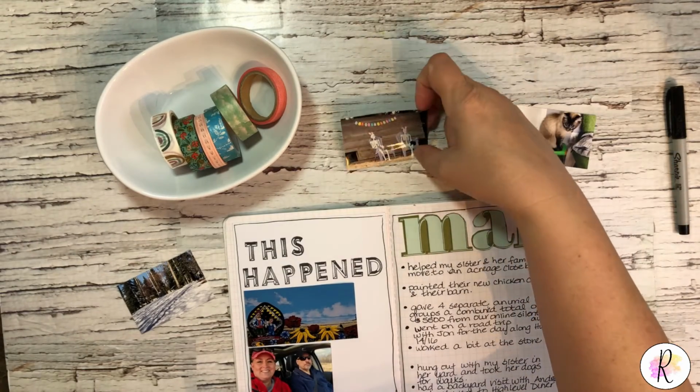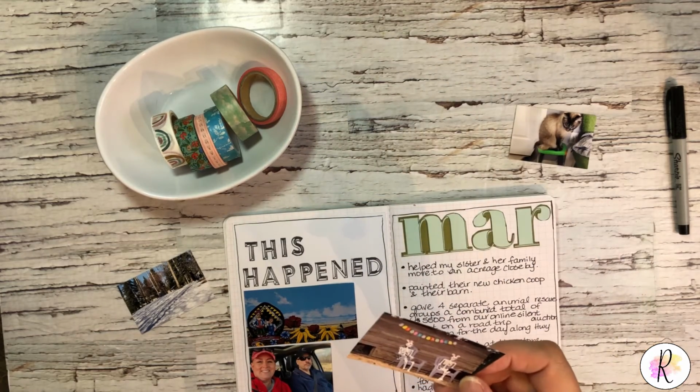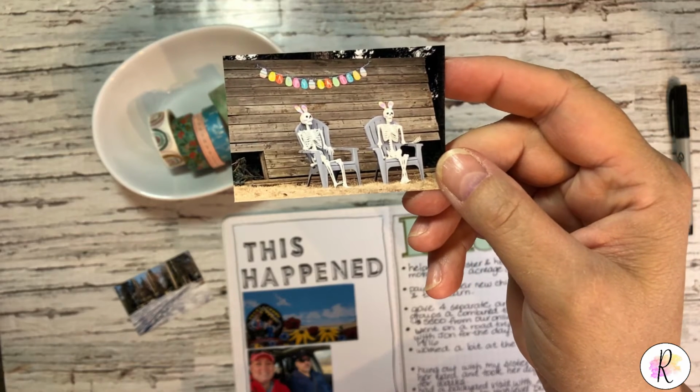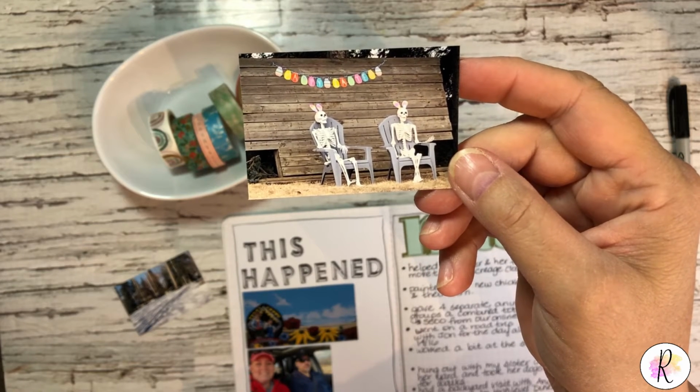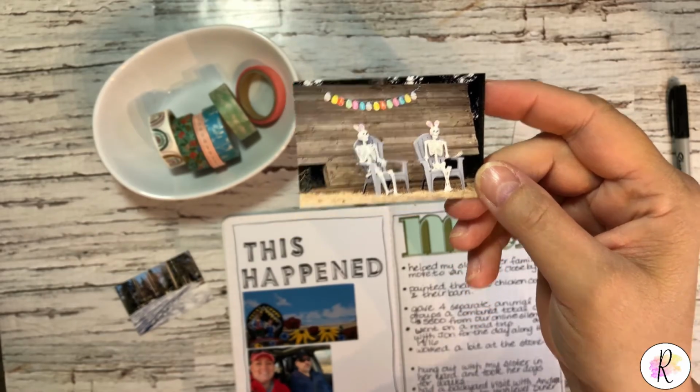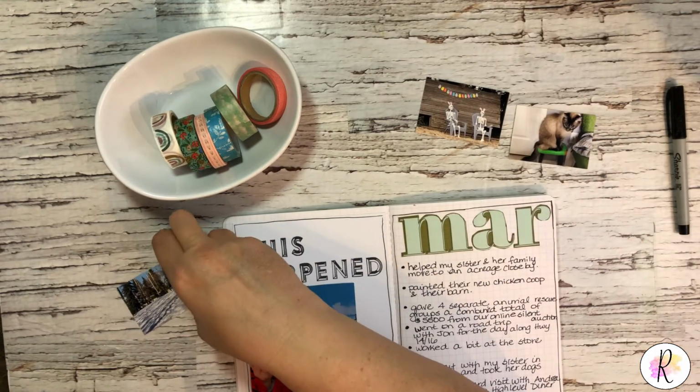This was on a road trip, and I think I showed this maybe previously, but it was hysterical. This was in front of somebody's front yard. There is 2 skeletons sitting in lawn chairs with a Happy Easter, and they have bunny ears on. I thought that was very funny. I'd love to know what they do in other holidays.